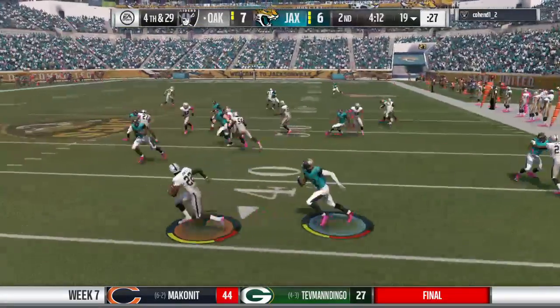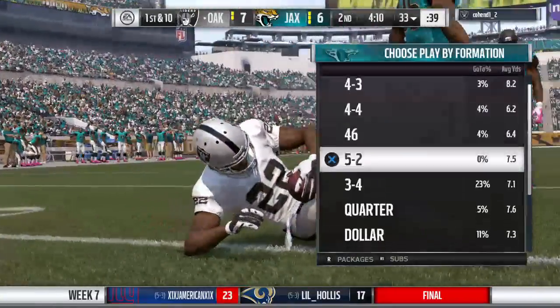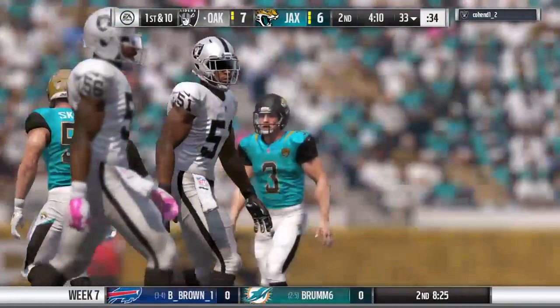Jones on the return. A good kick, 49 yards, just 3 on the return. And the Raiders will take possession. Now the Oakland offense heading back onto the field to take over.